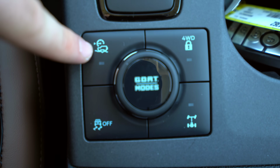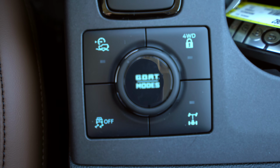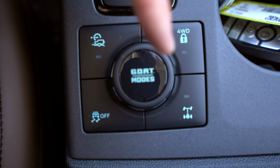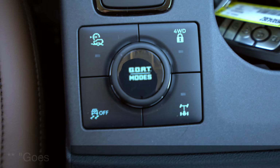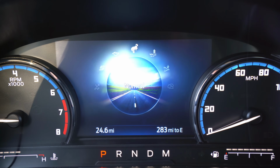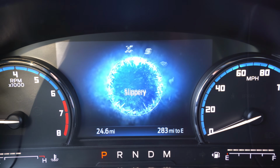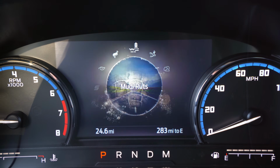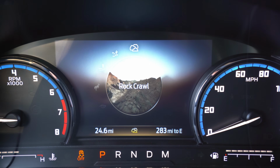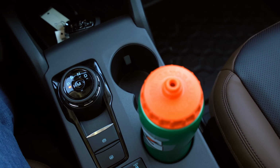So this one is called trail control. It's basically like a cruise control for off-roading. It'll control the speed for you, and you can basically just steer the vehicle. Then your four-wheel drive controls are to lock it, your rear locker back there, traction control, and then the GOAT modes, G-O-A-T, get over any terrain. So if we spin that dial, it will flash our mode up here. So you've got normal, eco, sport, slippery, and then if you go the other direction, you'll get into your off-road modes, mud and ruts, sand, etc. So that's pretty cool how you have that up here. And of course, bottle test works in both of them, so that's good to see.